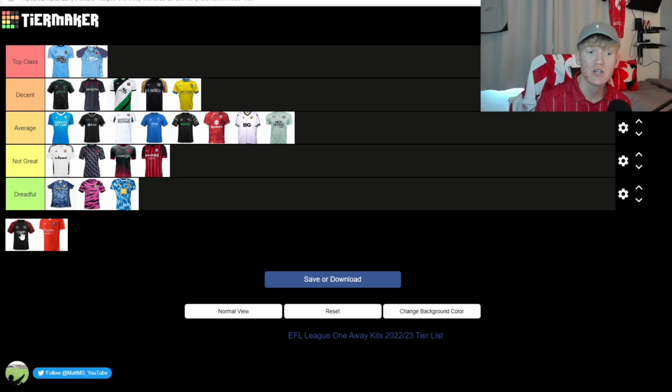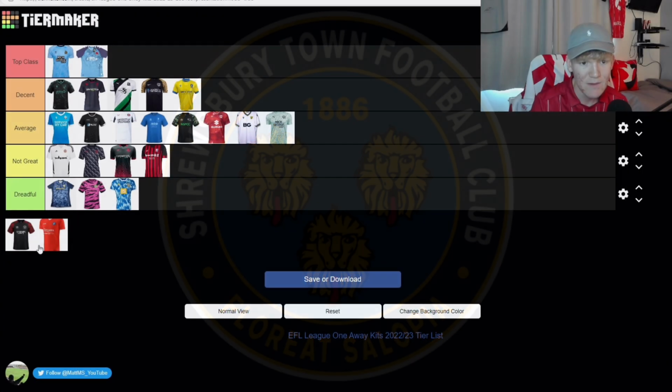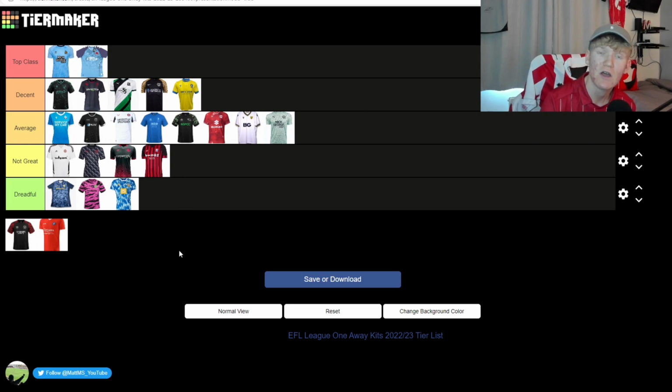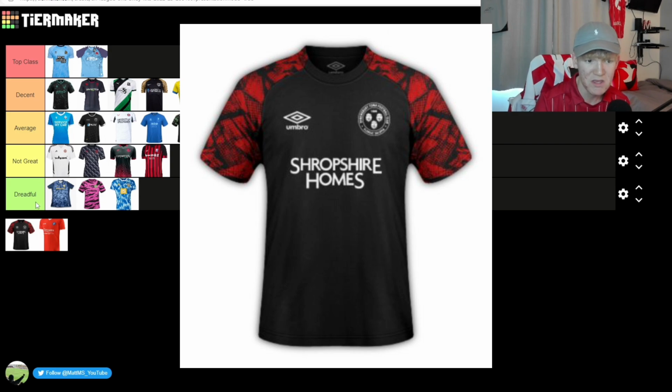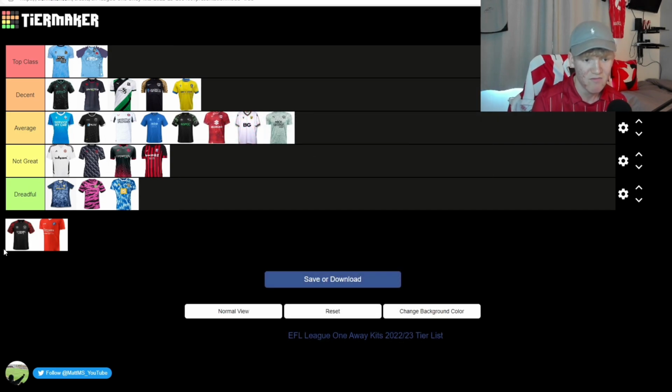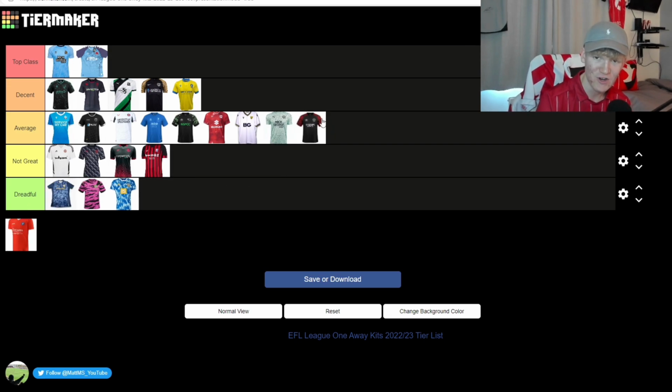The penultimate shirt, then, we've got Shrewsbury Town. Again, very, very similar to the other Umbro shirts on this list, like Derby County. It's a simple black shirt with different shoulders and arms, this time red on the shoulders and arms. Again, it's a bit of a weird pattern. I actually do like it more than the Derby one, but again, it's just okay, isn't it? There's a lot in average here, but I think you'll all agree it's just an alright shirt. There's nothing really too crazy about it.